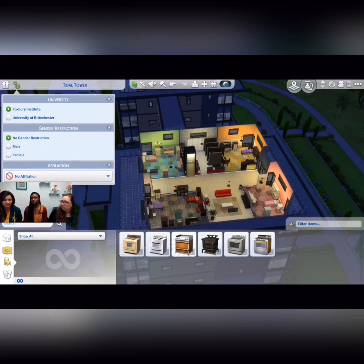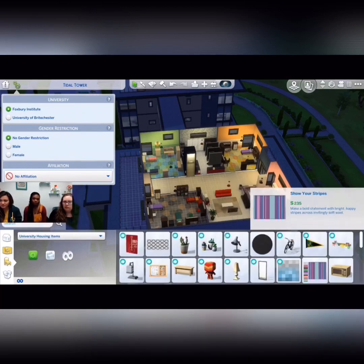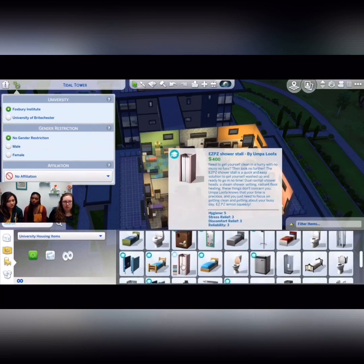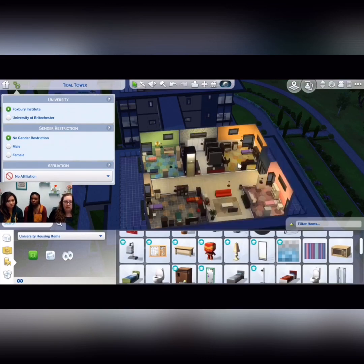Aging works normal while you're in university. And then in the university housing requirements, some of this is objects that you want to put down, like beds and shower stalls, and some of it's the live drag stuff, so that if you want to put some of that out first, you can get that out there.